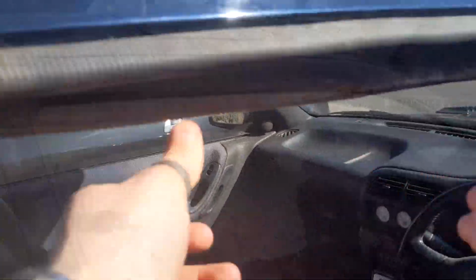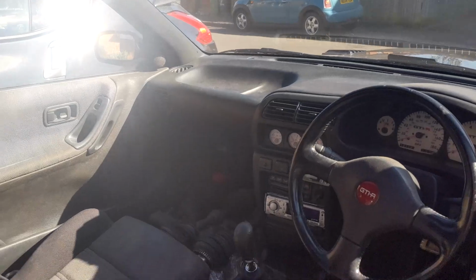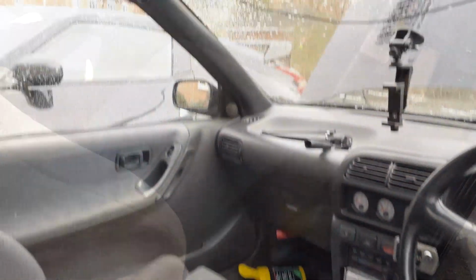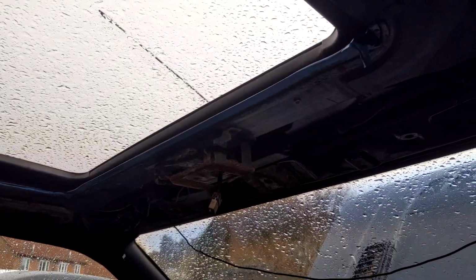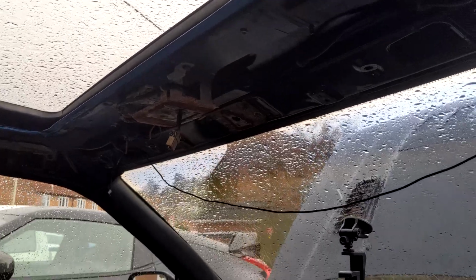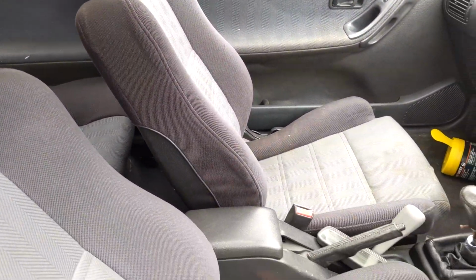When it arrived, the headliner was mouldy, and this is why inside this whole car absolutely stinks. It's grimy and dirty and gross. We've actually tidied this up a little bit, but it is disgusting, and the whole headliner was absolutely wrecked. The reason was the bloke had literally left it open because it's raining now, and it has been raining, and there are no leaks. So I don't know what the hell was going on with that. Do you want to tell him what we found in the back?